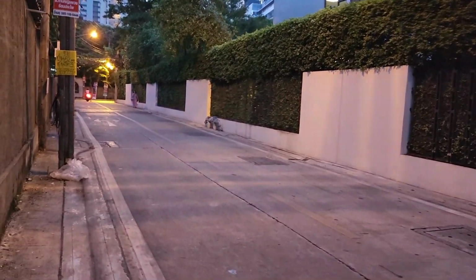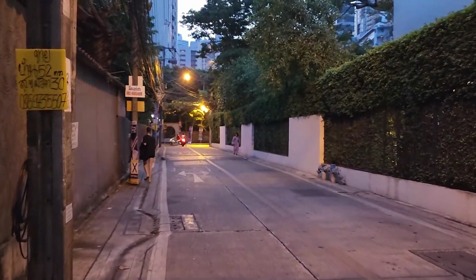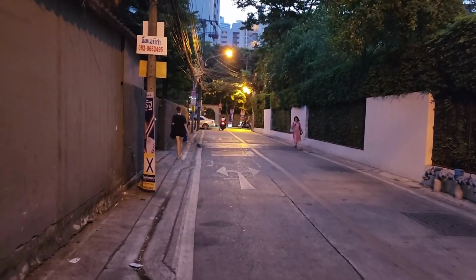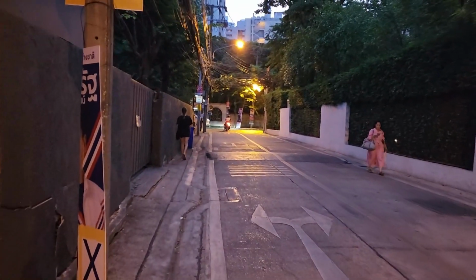It's a little bit of a maze back here, but again, I like it compared to like the street I live on, Soi 77. It's just a big, huge, I don't know how long that thing is, miles. Big straight street like 42nd Street in New York or something like that.